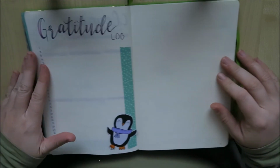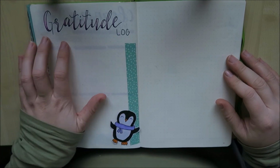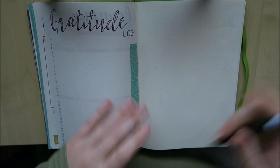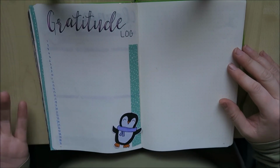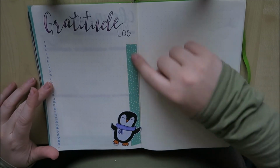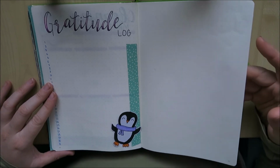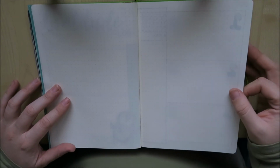And then my gratitude log. I decided to do an ombre effect with my colourless blender that I brought as well, and I think it looks really, really cute. And I've just got that simple. I drew a little penguin and stuck it in the corner here, and just stuck down some washi with like a snowflake effect. And this page here is empty, as well as these two pages, because they're for the BohoBerry challenge.